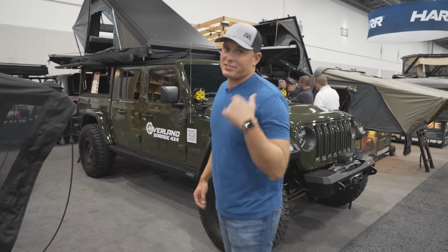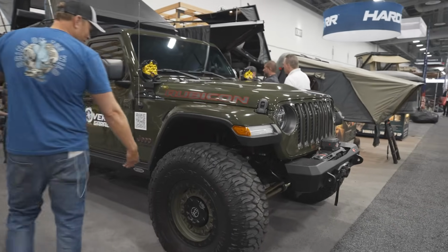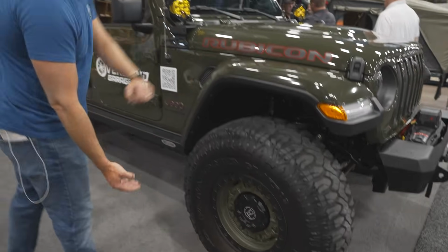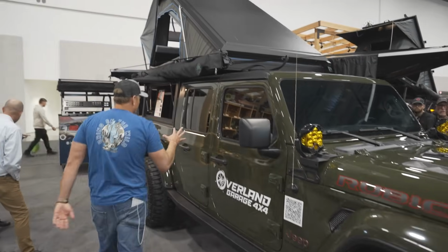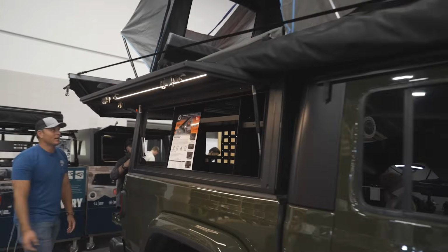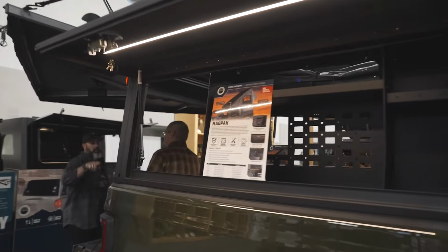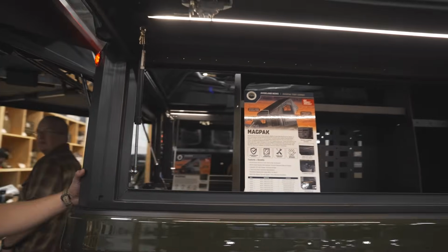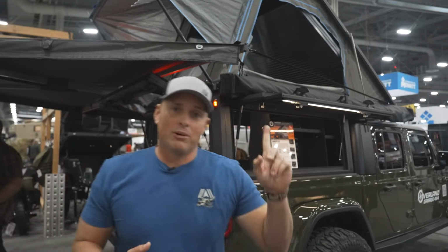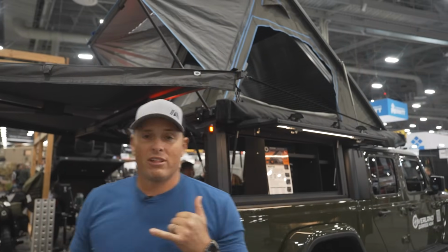We're at the Overland Vehicle Systems with the awesome Gladiator. Check this thing out. We got the Rockslide Engineering side steps. The Black Rhino wheels paint color match to that military army green. Plus in the back, check out this MagPack full setup. This is a great overlanding solution that gives you a ton of room and storage, protects everything in the back, and is stainless steel. So it's gonna be able to hold as much weight as you want to put up there while off-roading. Overland Vehicle Systems.